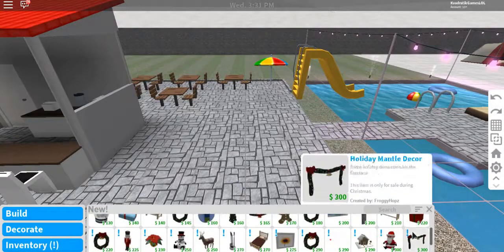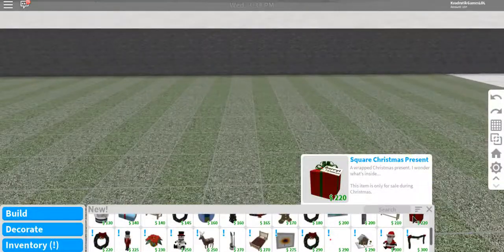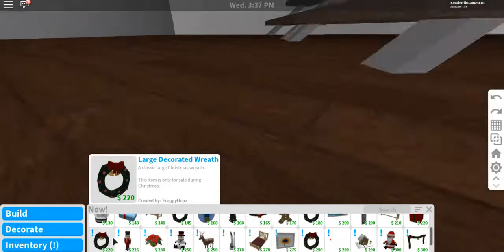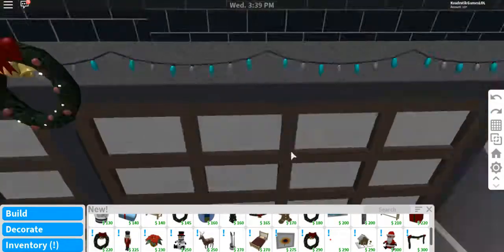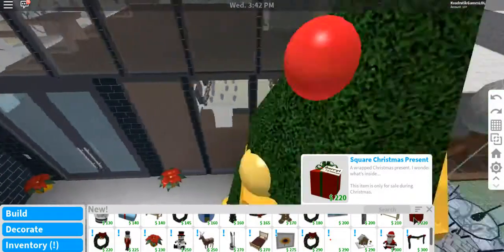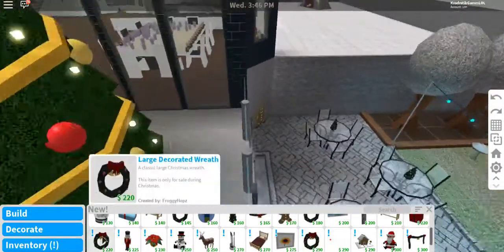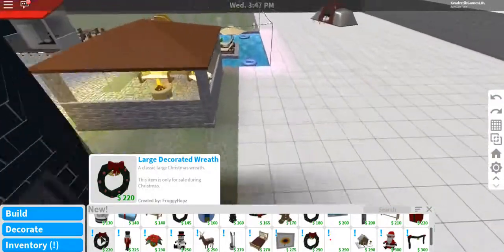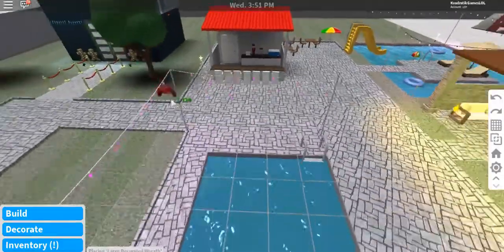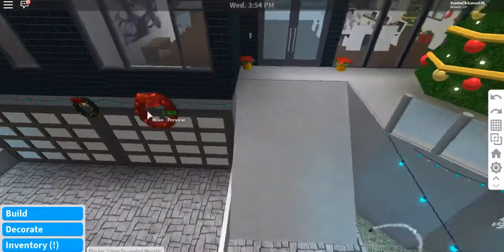There's a square Christmas present. Sorry, Telemon. I'm sorry, I don't know who Telemon is. It's clearly some kind of merch. There's some kind of figure in Roblox. I'm sorry, I don't know who you are. And there's this large decorated wreath. So, is it large compared to the other wreaths? Wait. I'm trying to go through my house.